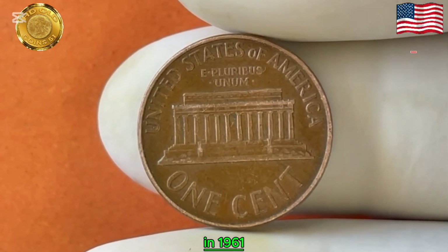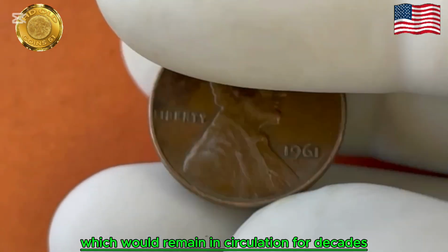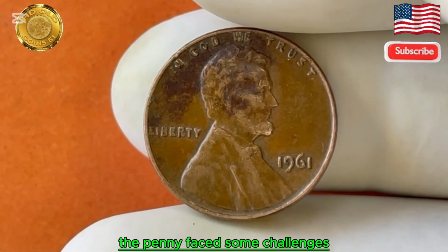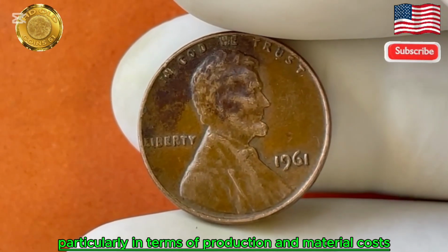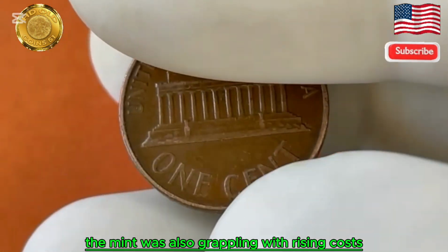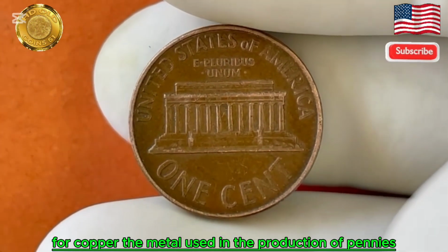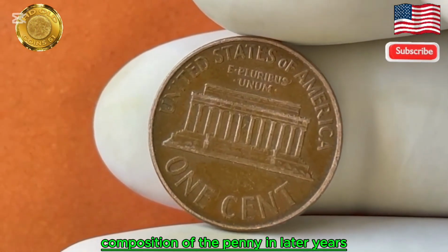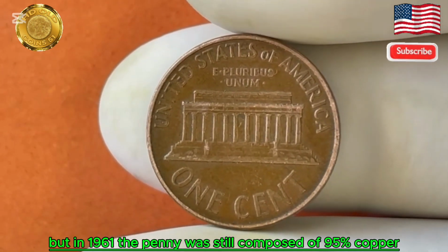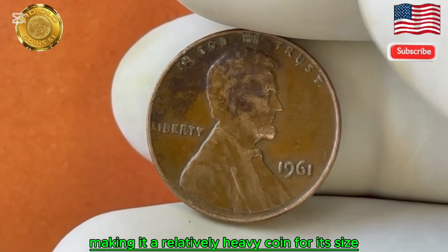In 1961, the United States Mint continued to produce pennies with this familiar design, which would remain in circulation for decades. However, as the 1960s unfolded, the penny faced some challenges, particularly in terms of production and material costs. As the U.S. economy was evolving, the mint was also grappling with rising costs for copper, the metal used in the production of pennies. This led to changes in the metal composition of the penny in later years. But in 1961, the penny was still composed of 95% copper and 5% tin and zinc, making it a relatively heavy coin for its size.